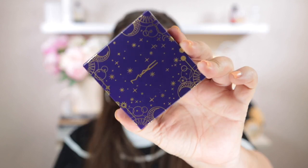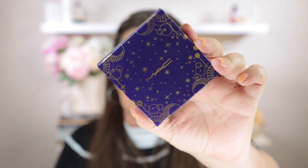So this Magnificent Moon collection is limited edition, and it says on the MAC UK website that this is astral inspired packaging, and this is the packaging in all the products. It is really lovely. I haven't even opened these up yet, so I'll be opening them up for the first time with you. So this is what the palette looks like inside, and it still has the little plastic covering over the MAC there. So I'm just going to peel that off.